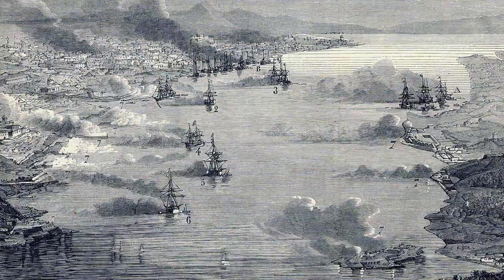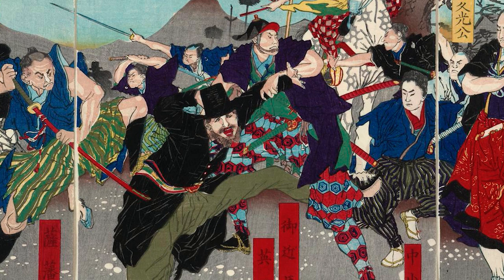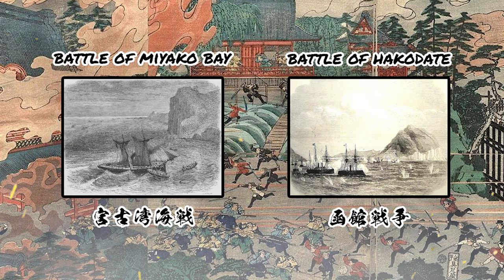Raised to become a samurai, Togo's first real experience in warfare occurred in August 1863 during the bombardment of Kagoshima by the Royal Navy, following the Namamugi incident in which a British merchant had been killed by a retainer of the Satsuma domain. He thereafter enlisted in the Navy when he was just 17 years old and served aboard a paddle-wheel steam warship, the Kasuga, which during the latter phase of Japan's Boshin War participated in the Battle of Miyako Bay and the Battle of Hakodate.